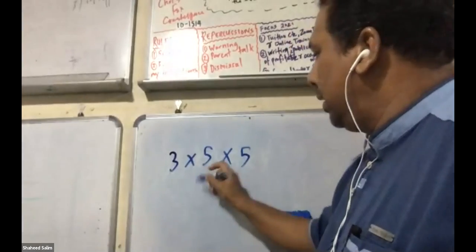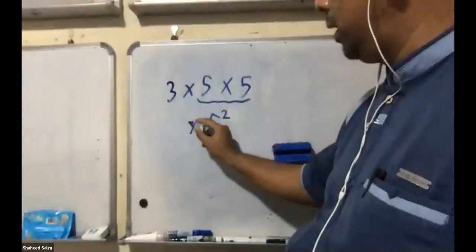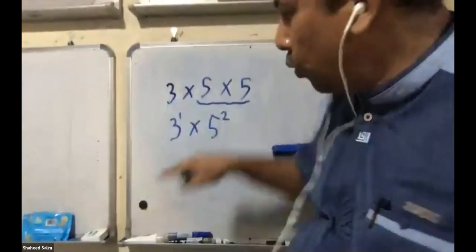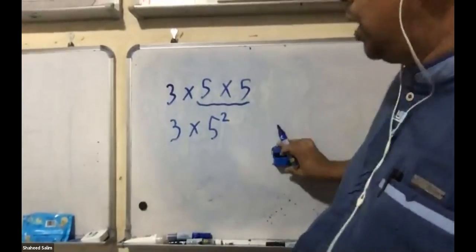Okay. B, C, which one is the same? 5 to the power of 2. Because this is the same. Then you write 3. If there's no power, means it's 1. You don't need to write 1. Understood is 1. Now, why is it not 15?